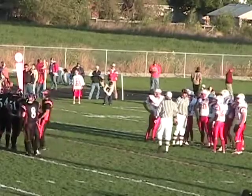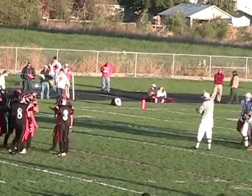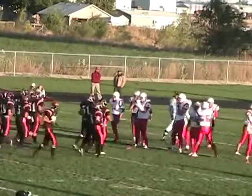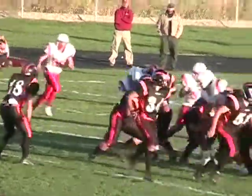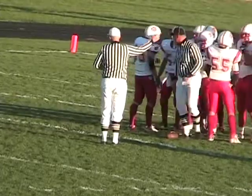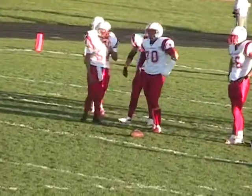Another 10 or 15. There's a penalty on the play. Face mask penalty. Takes the ball down to about the 12-yard line. Ben Katzmeyer taking the ball on a quarterback sneak. Stopped by number 55, Tony Severo. Picks up the first and goal, so it'll be first and goal on about the 9-yard line.